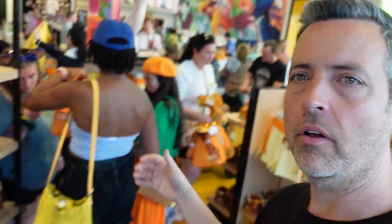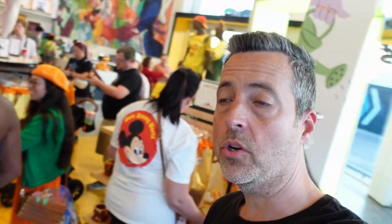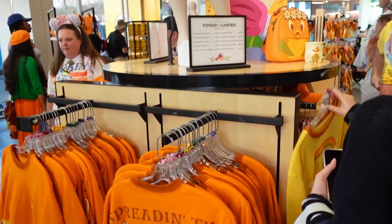Well, you will know when you have arrived at the Flower and Garden Festival merch section because it's a giant pile of orange stuff. Look behind me. Look at all that orange. So it's actually interesting. There's an orange section for the Florida bird, the orange bird. Then there's a green section where all the Figment stuff is. And then there's a white and blue section, which is where all the Snow White stuff is. So it's like three different color palettes of merchandise this year.